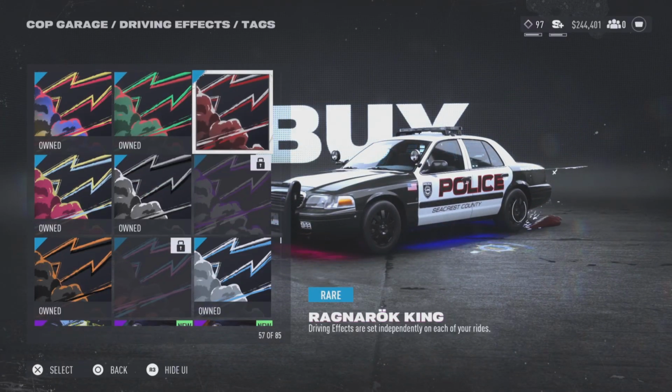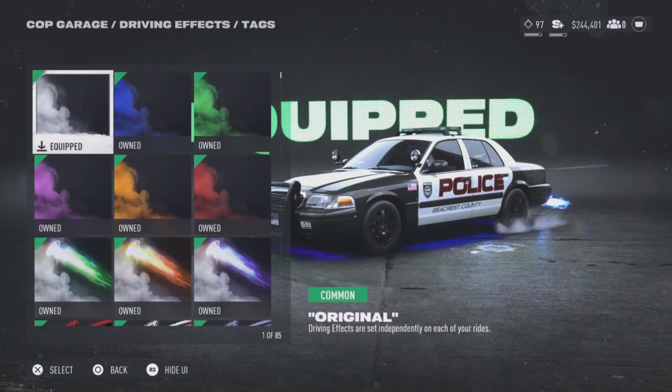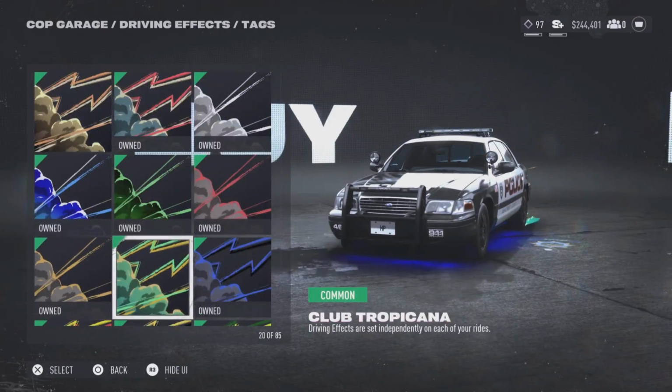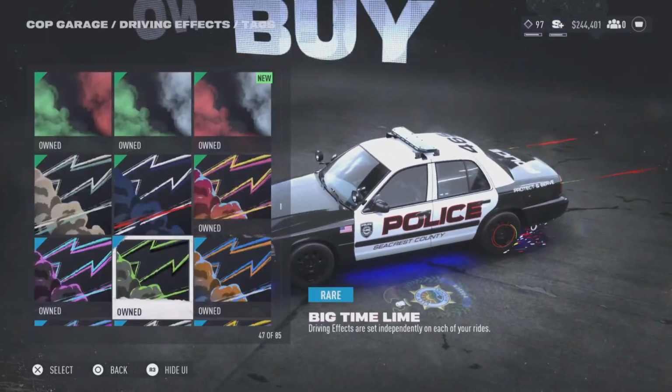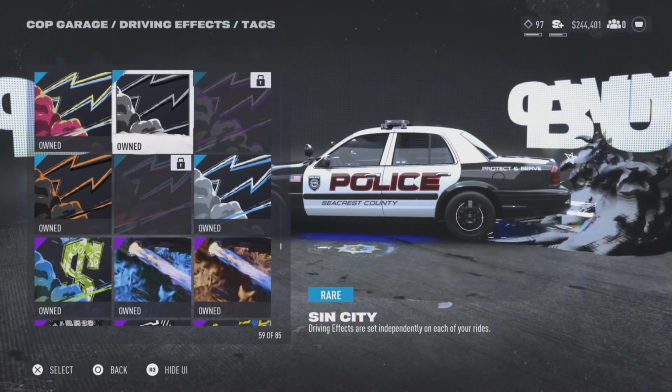So in terms of adding tags to this, I think I'm probably gonna add something that kind of matches the car color, because that's what I usually do with my tags. I always match the car color. I think SimCity works really well.